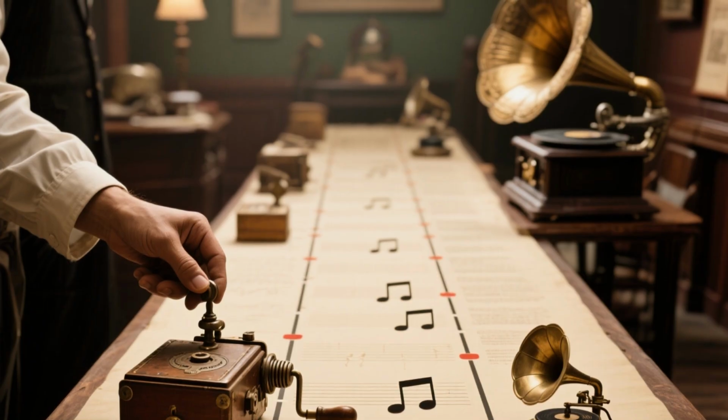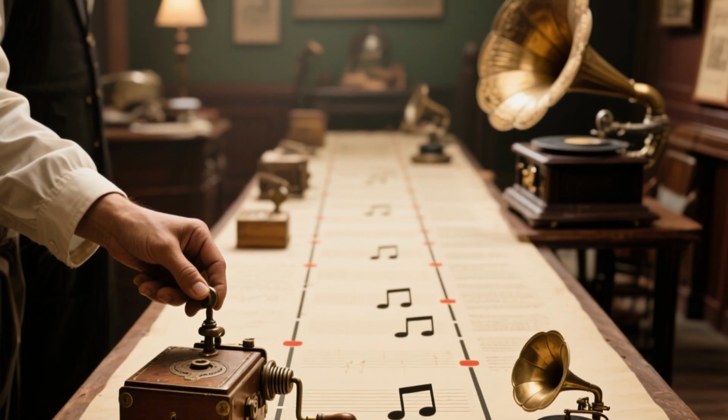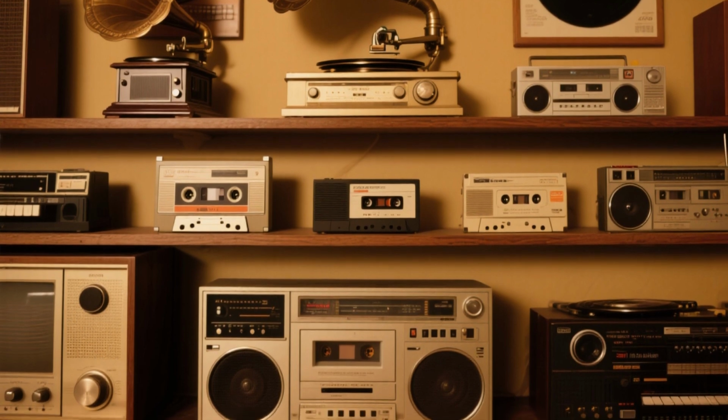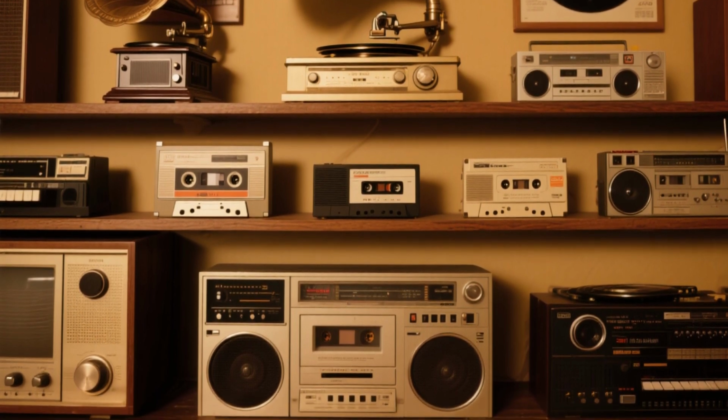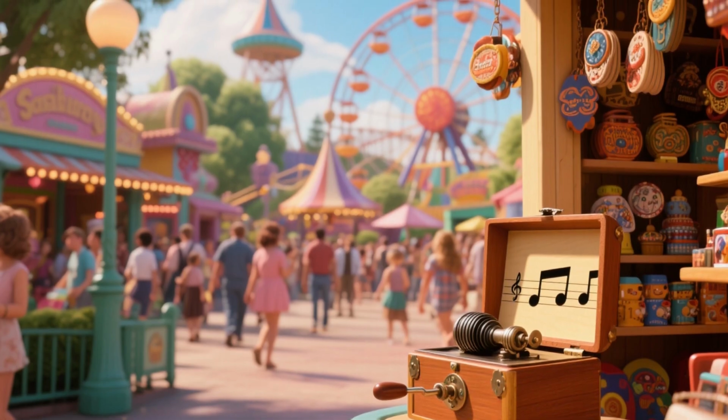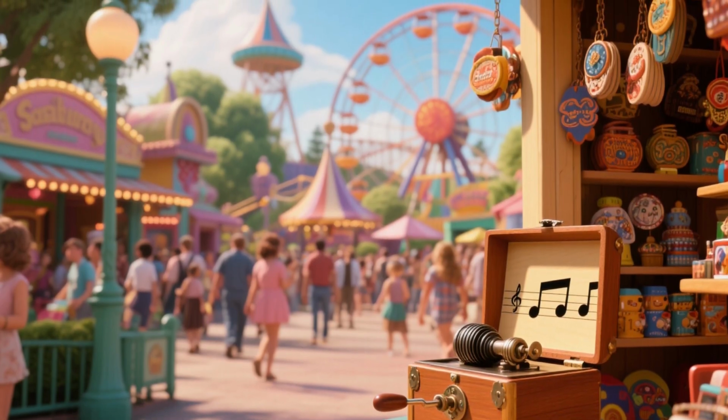But by the late 1800s, they were eclipsed by newer technologies. Eventually, phonographs, radios, and then cassette players took over. Today, the only place you might hear hand-cranked music is from a souvenir shop in an amusement park.